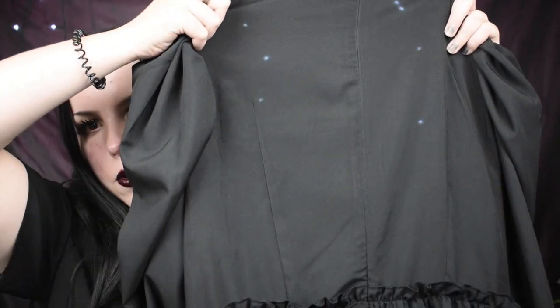Okay, let's do what I always do and talk about the quality. I think I can see through it. You can see the lights behind me, but to be honest I don't think you'll be able to see through it when it's on, because it's not stretchy or anything. Once it's on the body it shouldn't be too see-through. The sleeves I believe are three-quarter length, just above the elbow. Puff sleeves, standard, squared neckline. I hope this fits me. I got it in a size large. I think it's going to fit, so fingers crossed.